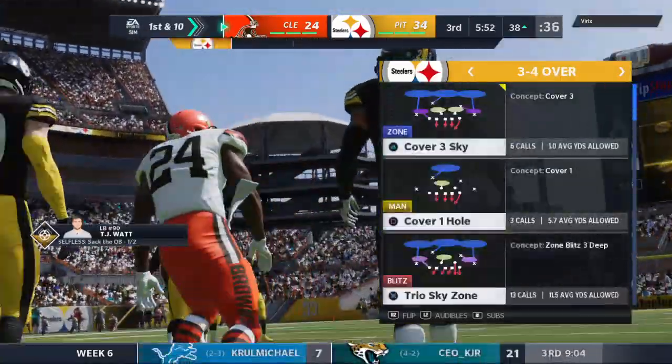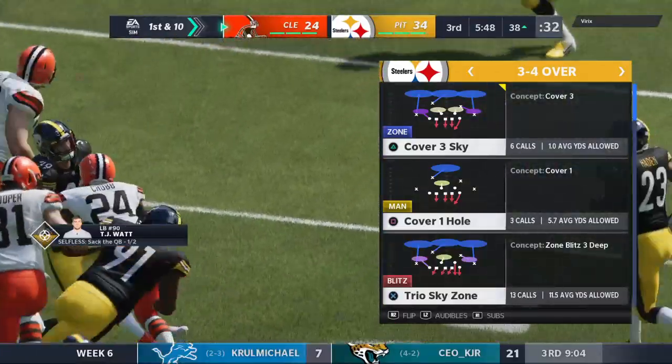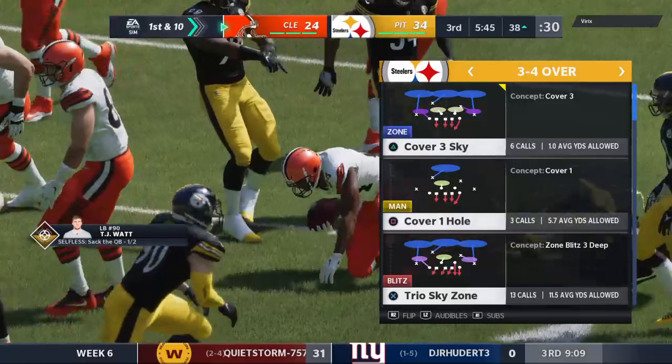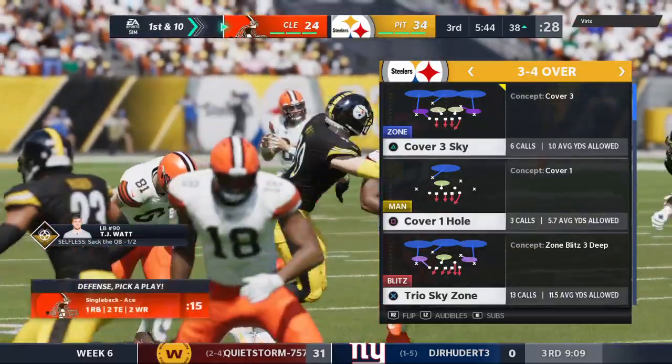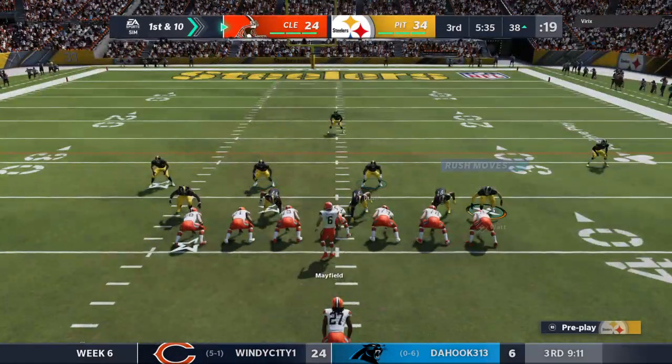On second down, it's Snell. And he gets halfway there from the 6 to the 3 on a gain of 3. Now the Browns will use the first of their 3 timeouts as they'll talk it over here before what will be an important third down.